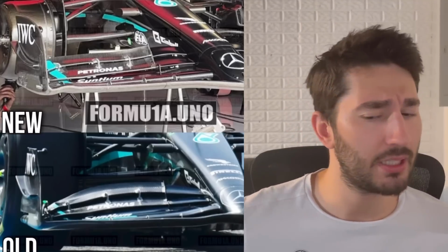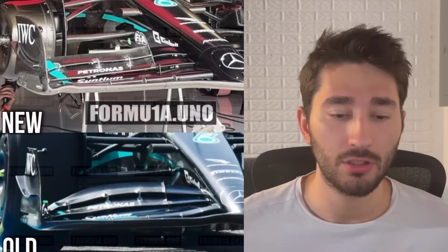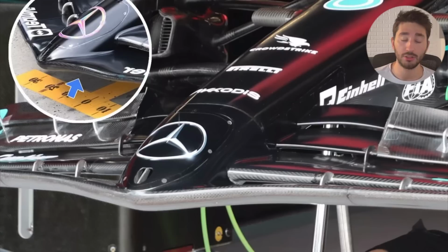Now, from this image, and from what I can tell, they've definitely reduced the upwardness of the front wing, trying to reduce the amount of drag, or really the amount of downforce it's trying to produce, because they expect the rest of the car to pick up a lot more on that. The nose of the front wing is very much similar to the actual Aston Martin.